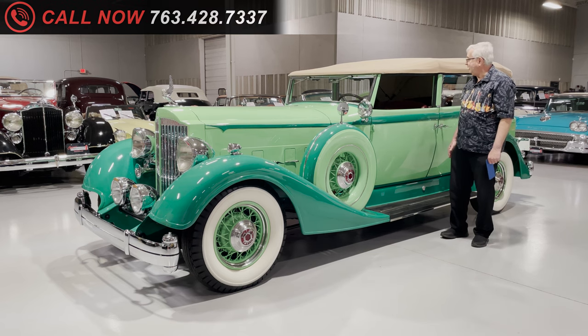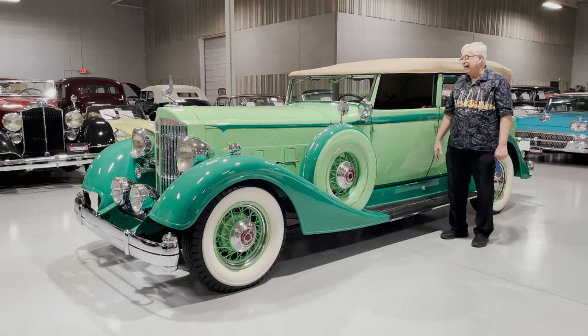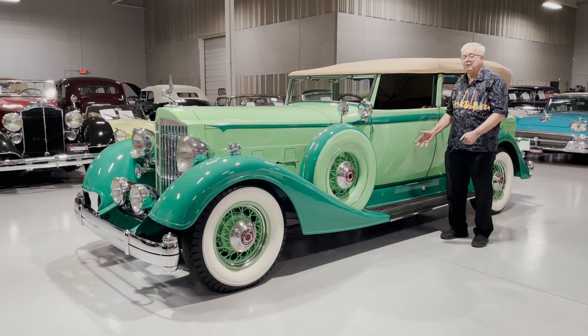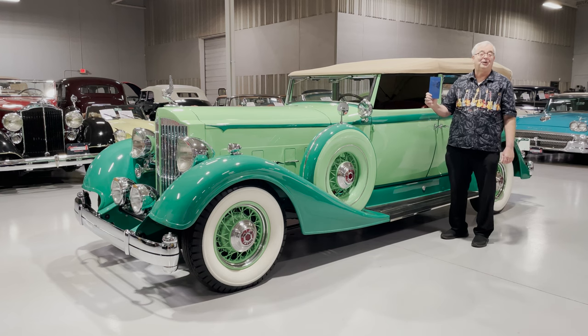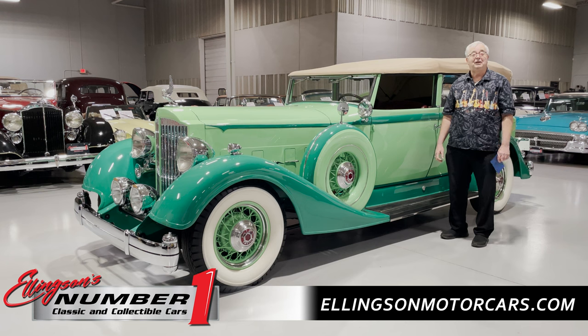Well, if you're really looking for that special, special car that has everything you could ever imagine in terms of rarity, a beautiful color, beautiful restoration, history, that's really a neat thing. I've never seen a Packard Proving Grounds certificate. Very, very neat. But you can look and find all that stuff on our website as well.